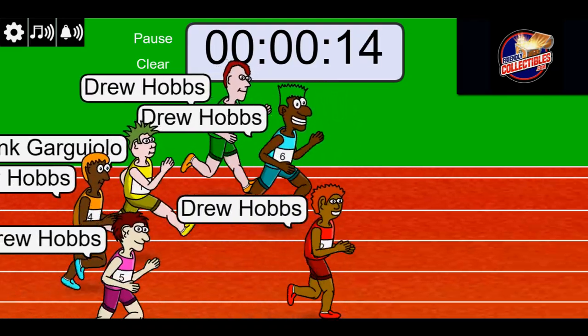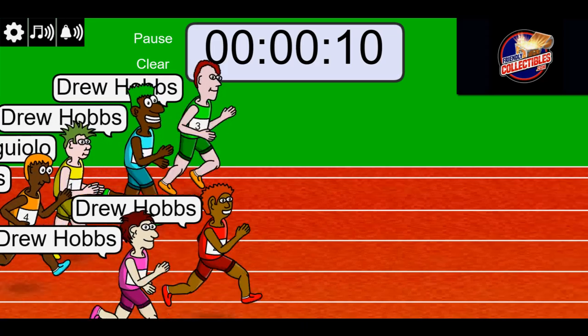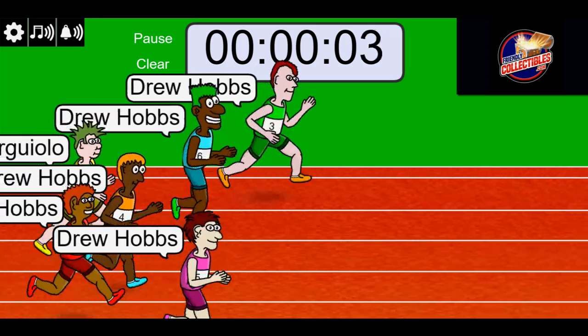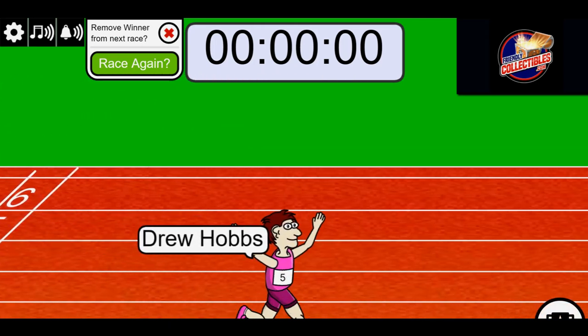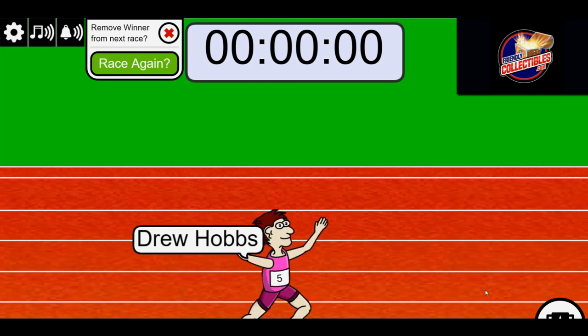Drew is out front in the lead in the all red jersey. Looking good, trying to bring it home. Three, two, one. Drew, congratulations. Nice going, man. Your pink number five jersey did it for you.